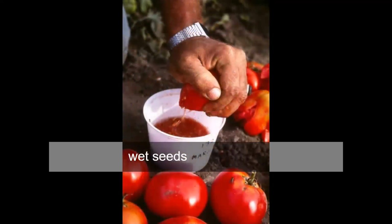And here's a physical picture of how to handle wet seeds. This process will naturally happen if you just let a tomato sit inside your soil or on top of the soil. It will naturally decay within itself, and then those seeds will be ready for harvest. I have a physical example for us to check out.